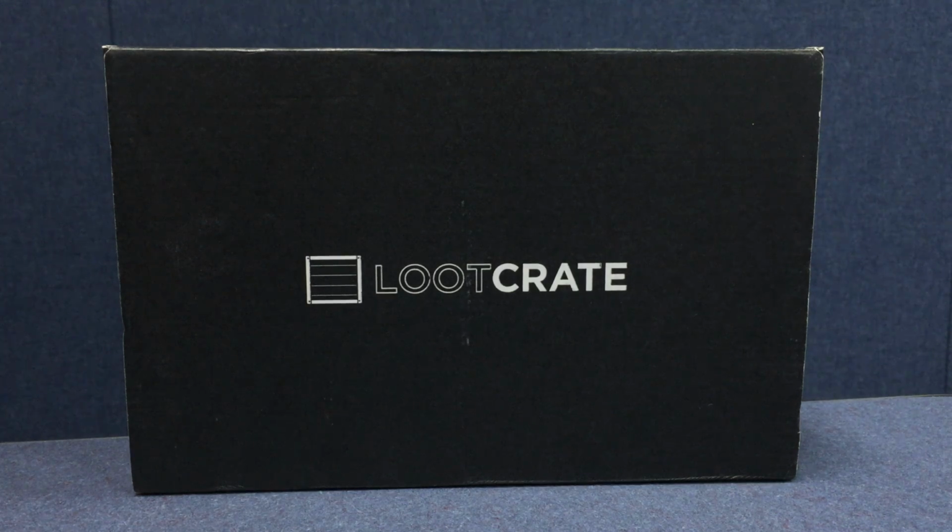All right, here's a look at March's Loot Crate. Covert is the theme, and it showed up without any notification of a tracking number or anything, which I'm not sure if maybe the tracking number just ended up in my spam folder or if they actually didn't send tracking numbers, which, if it was intentional, I think would be funny for a Covert crate to have it just kind of show up with no notification. But anyway, it is Covert.